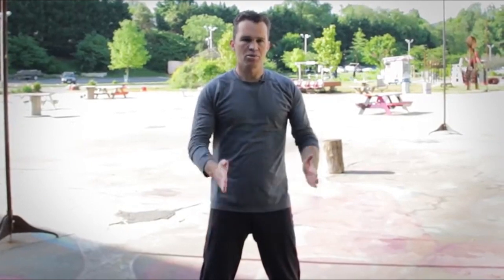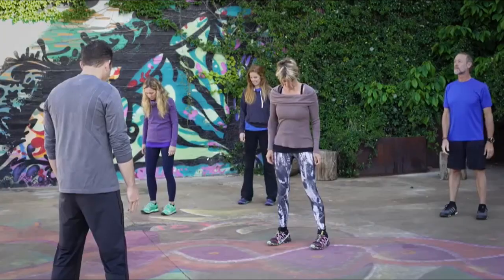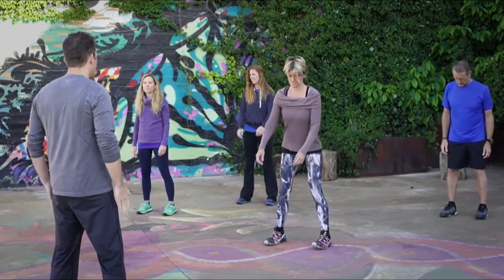All right, so let's go ahead and go through a quick set. We're going to start with the squats. Check your position of your feet. They should be parallel, toes pointing forward, heels behind those. Your feet should be about shoulder width apart. So let's go ahead and knock out that set. We're going to keep the quads engaged.